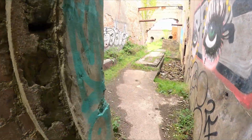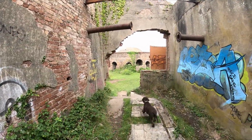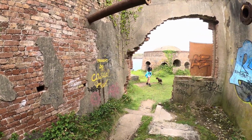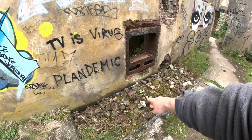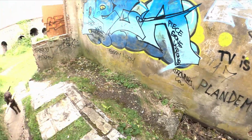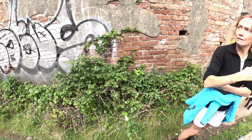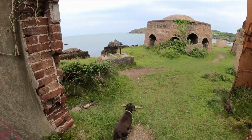This was the boiler room. This is where the boilers would have sat. You can see the pipes coming out of the wall. There'd have been a massive boiler sat in here, I would think. I think this is a feed for the boilers, maybe where the coal went in. So we're above where Sarah's head was. I think there may be a boiler there on the right, which is falling to bits now.